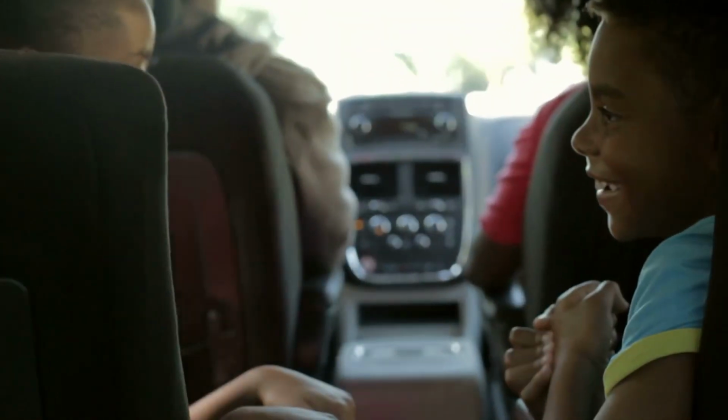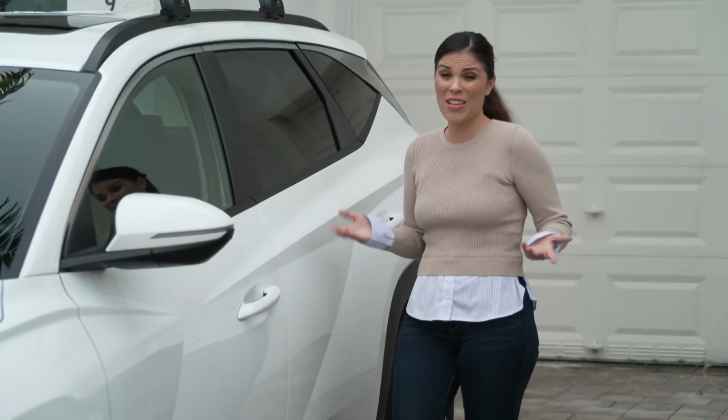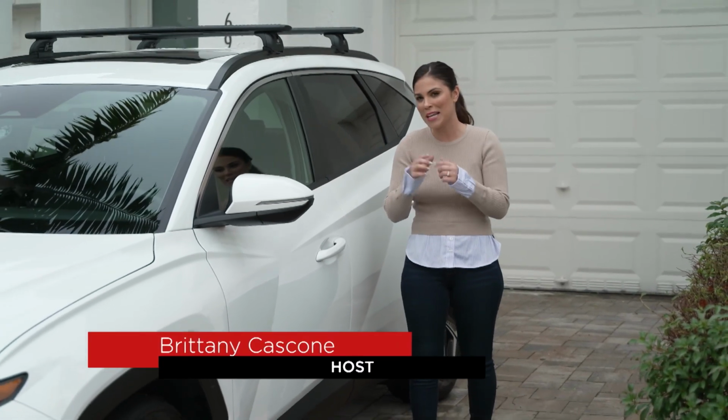That new car scent, there's just nothing like it. And outside of buying our house, a car is probably the most expensive thing that we own. And let's face it, we spend a lot of time in our cars, so that new car scent tends to fade away pretty easily. Well, today, we're gonna give you a way to surround yourself with transformative scents.